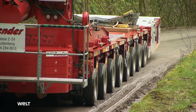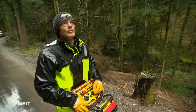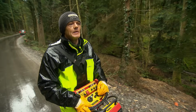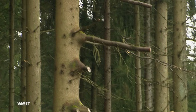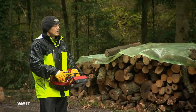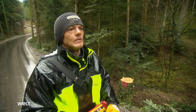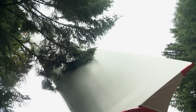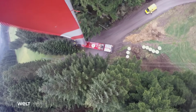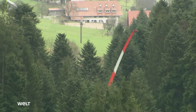After reversing for 500 meters in open terrain, they enter the forest. We're guiding the rotor blade through a 2-meter wide path that we cut beforehand. Carry on, everything's okay. It was mainly branches that were in the way. Only 6 trees had to be removed completely. Starting here, we have to turn the rotor blade a lot to adapt to the route layout. Maximum concentration and constant coordination between the driver and spotter are needed to maneuver the rotor blade through the treetops without catching or damaging it.